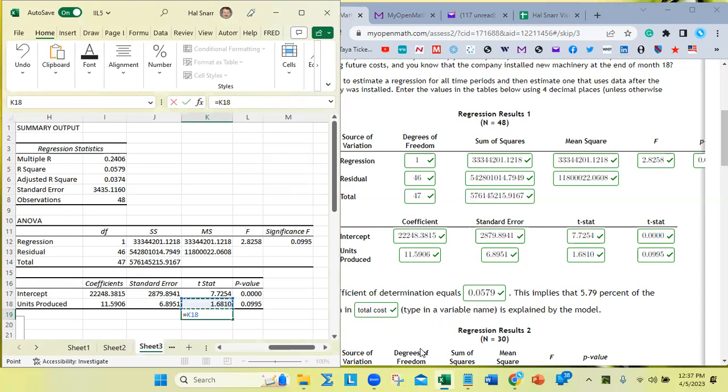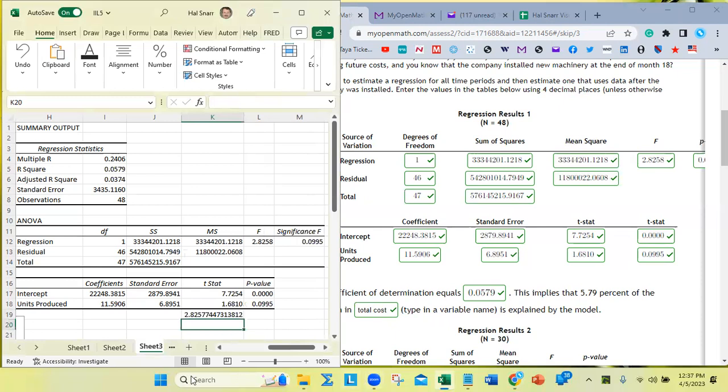Type equal, and then click on your t-stat. And then do shift 6. What am I doing here? The square it, right? All right, when you square it, tell me what you get. Emmanuel, what is your t-stat? What's your f-stat? Oh, make it 4 decimal places too. What's your f-stat? 51. Are they the same? Yeah.